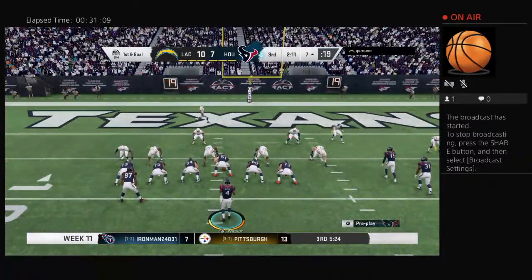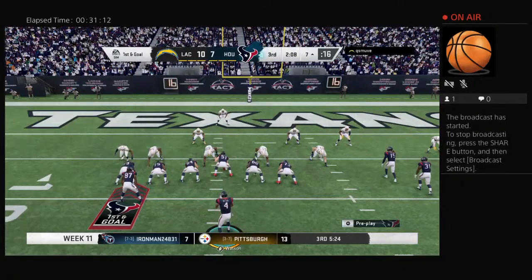Ready? Check that. We got Mike 52 right here. Let's go. Let's get this ball back for the offense. Let's go.